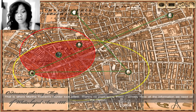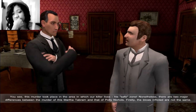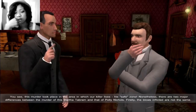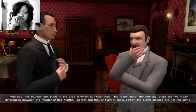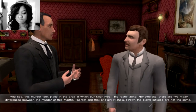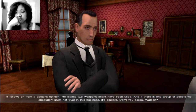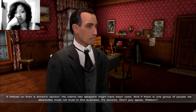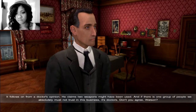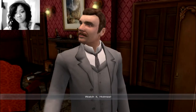There's no point going there. I already have all the information we need on that matter. You see, this murder took place in the area in which our killer lives, his safe zone. Nonetheless, there are two major differences between the murder of this Martha Tabram and that of Polly Nichols. Firstly, the blows inflicted are not the same. And the second difference? It follows on from a doctor's opinion. He claims two weapons might have been used, and if there is one group of people we absolutely must not trust in this business, it's doctors. Don't you agree, Watson? Watch it, Holmes.